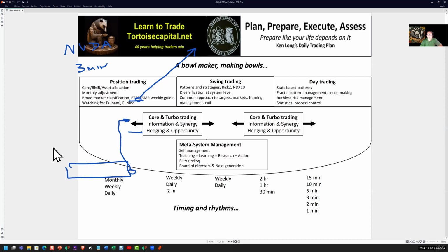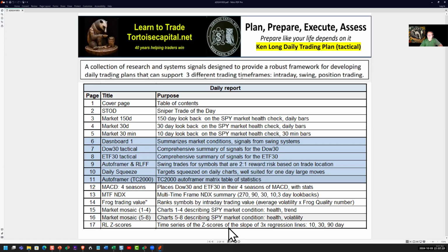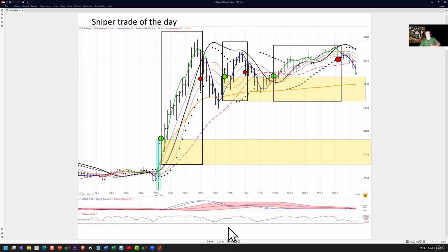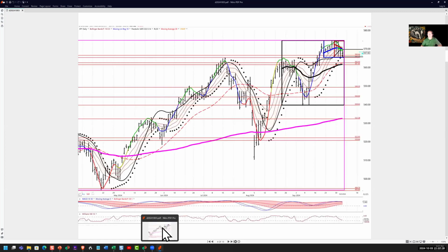We'll shift to the daily report now. These are the components of the daily report. We're going to highlight just a few of those. That's a recap of the sniper trade of the day. This is our 150-day look back, part of our sniper trading strategy.